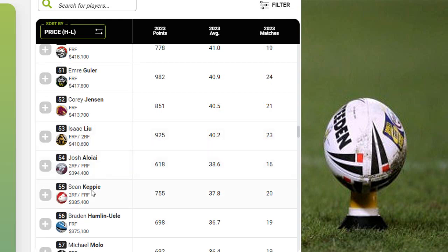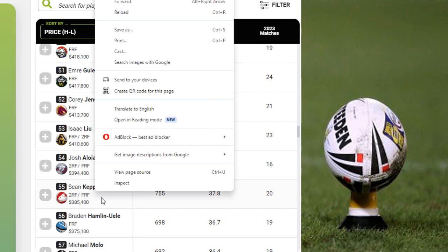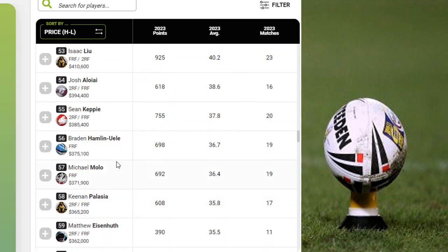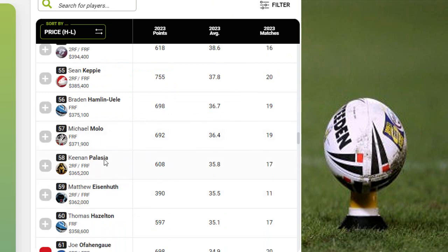Josh Alloway, Sean Kepi. So Sean Kepi, I didn't realize it went to the Rabbits. Interesting signing, I guess. Braden Hemlin-Uele. Keenan Palacia is going to the Titans. Again, it poses decentish value. If there's no really good cheapy options, you go worse than a Palacia.